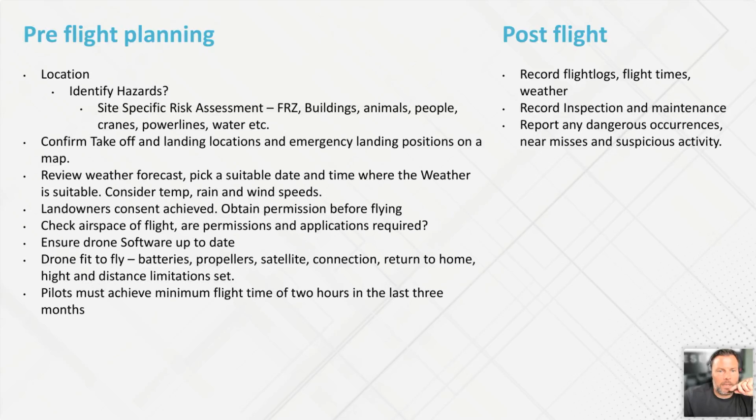So, pre-flight planning and post-flight. With pre-flight planning, as I've said, a lot of the heavy lifting is actually done by the software, but it's also really important that we can locate other elements that might influence the job going ahead while we're on site. So we would undertake a site-specific risk assessment when we're at the site. The software can't tell us that, and obviously we'll only find that out once we get to site.